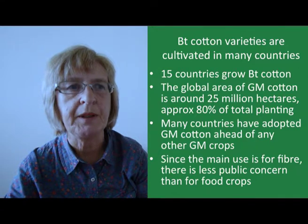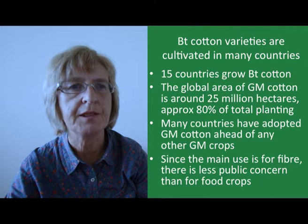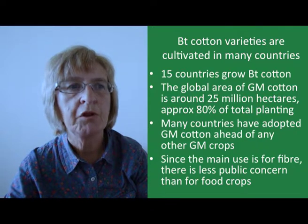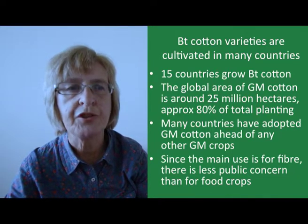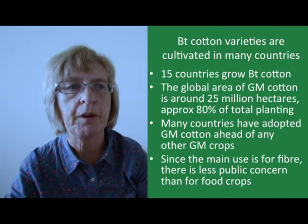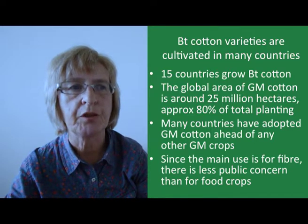Many different types of Bt cotton are cultivated around the world in at least 15 countries. The global area of GM cotton in general is around 25 million hectares, which represents about 80% of the total cotton grown. In fact, more countries have adopted GM cotton than any other GM crop, mainly because the primary use is for fibre rather than for food or feed, so its introduction has been less controversial.